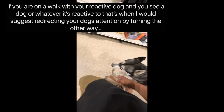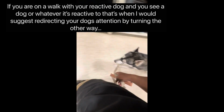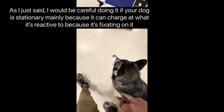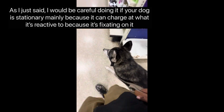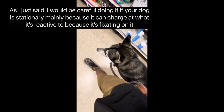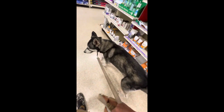Now, something you can do when you see a dog is redirect its attention to you. If you notice that it's tensing up, you can just say, come on, and go the other way. The reason I didn't do that is because sometimes if you do that, they just launch the way they want to go, and I really didn't want that. I trusted that Bandit would have just stayed because he's really good at stuff like that. He just wasn't staying with me.